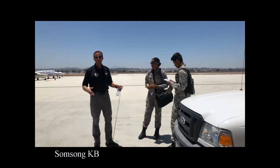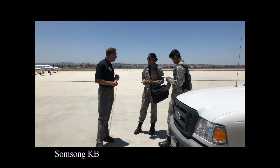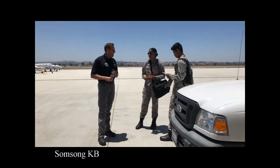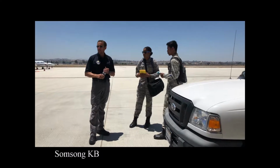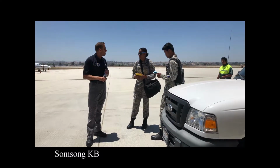They've got a list of things they're going to be doing, probably learning about trim and attitude flying. And once we get to 1,000 feet, they'll be flying the airplane the entire time. So it's a lot of fun.